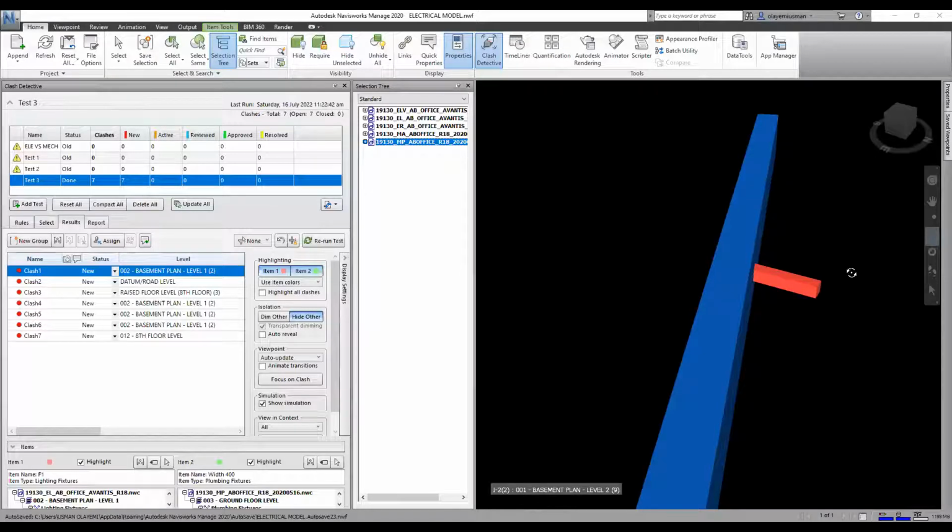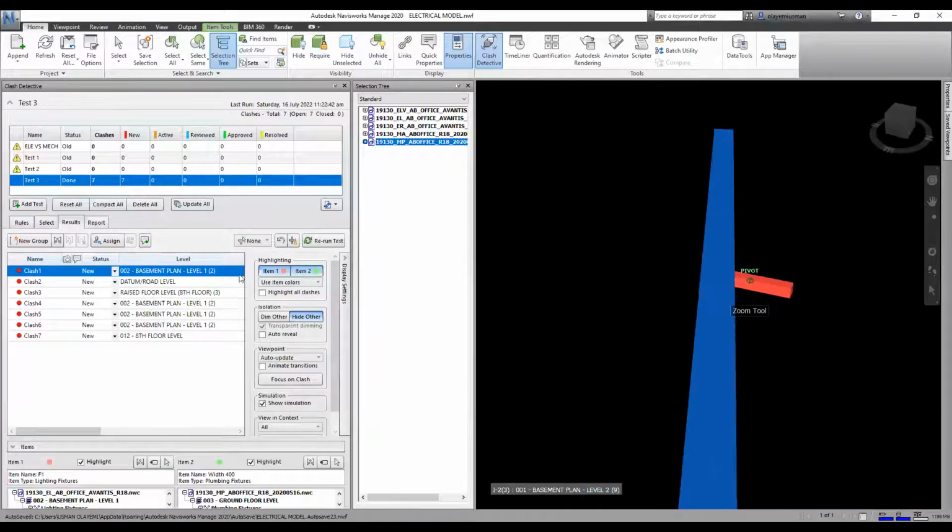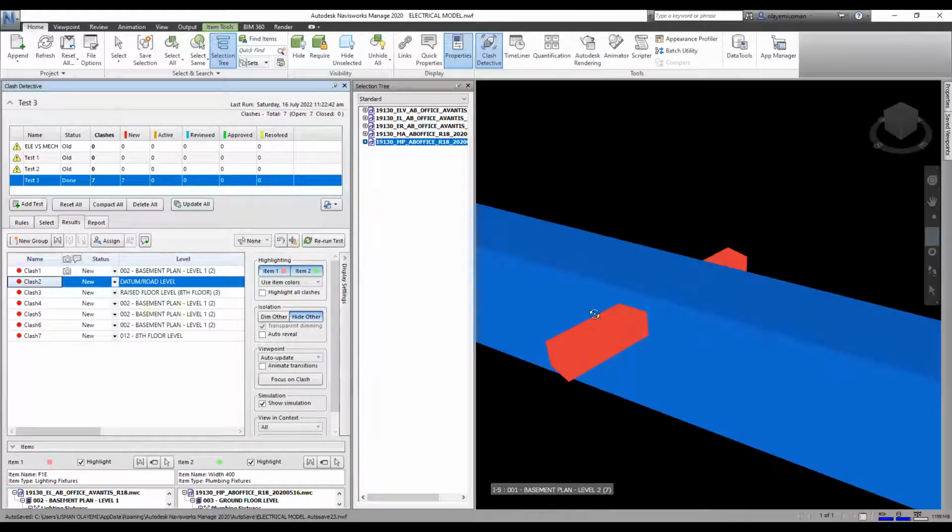So now this is a clash here. You can see I'm having 7 clashes here. What elements is this? This is, how do I put it? Okay, select.